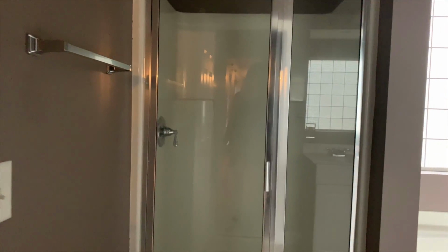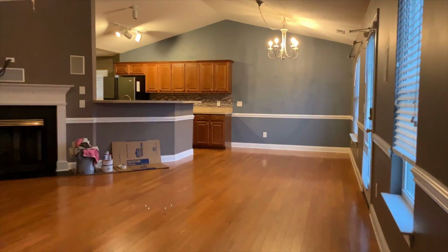And as we walk into our master suite, we have a stand-up glass shower, a nice tub. The toilet is over here. We do have a closet in here, and we have a double vanity. Let's head back throughout the rest of our house.